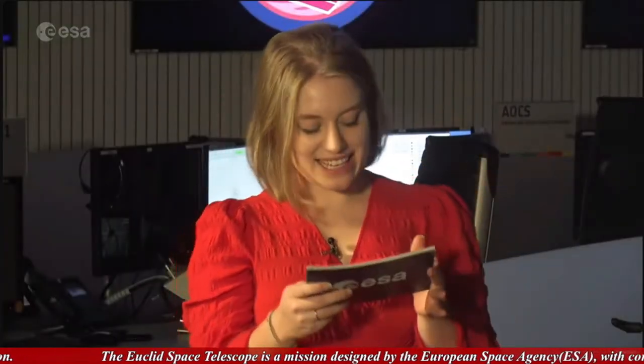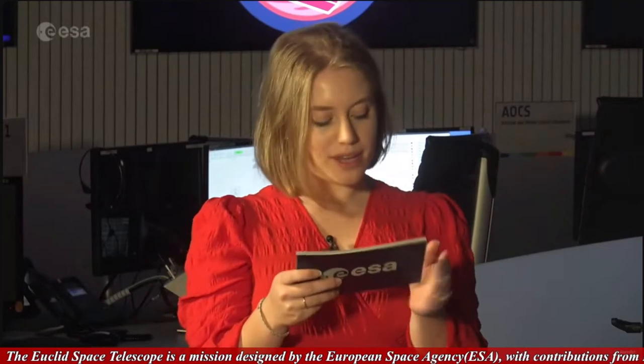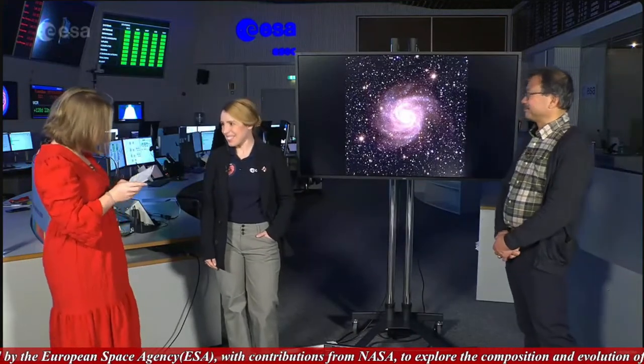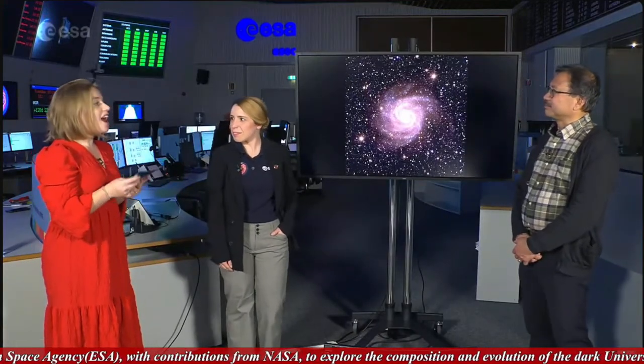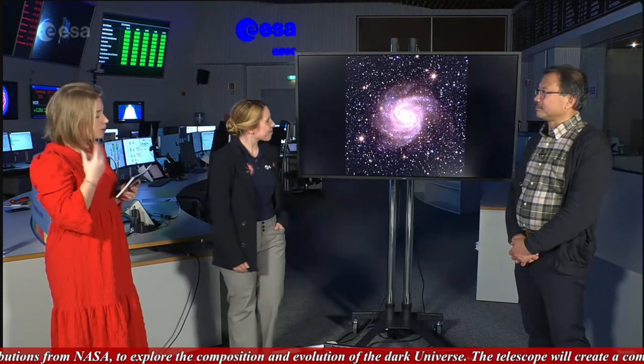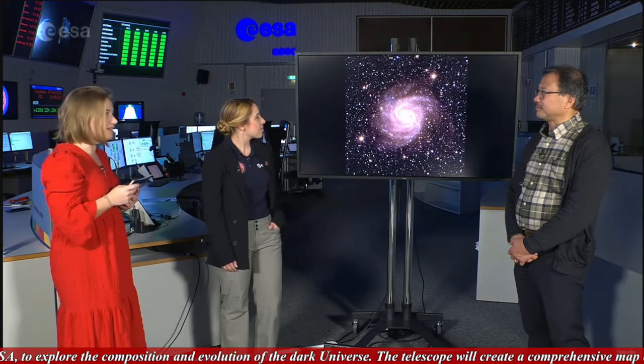This galaxy is nicknamed the Hidden Galaxy because it lies behind lots of dust, gas, and stars. And I'm happy to be joined by two ESA scientists. We have Guadalupe Cañas Herrera and René Lares. René, you are the project scientist for Euclid. Could you tell us how Euclid allows us to see this hidden galaxy?